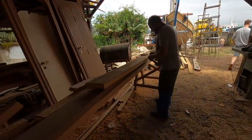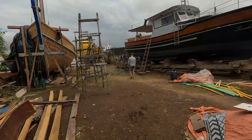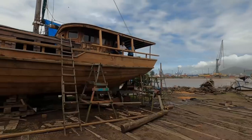While the continuation of the spray board happens here, let's go see how the columns of the aft saloon are going.